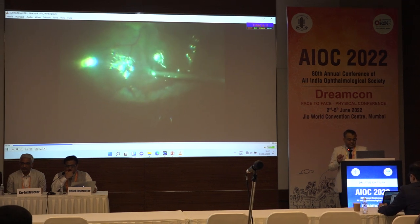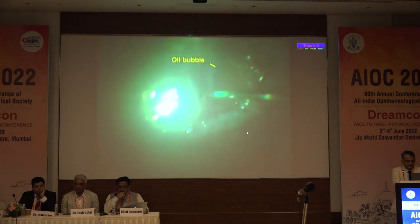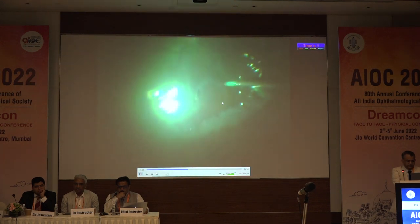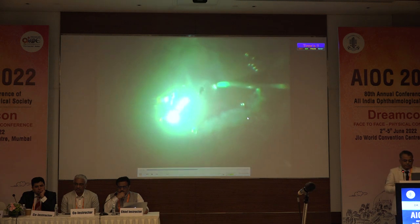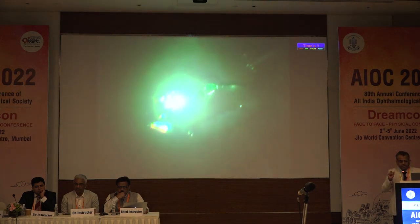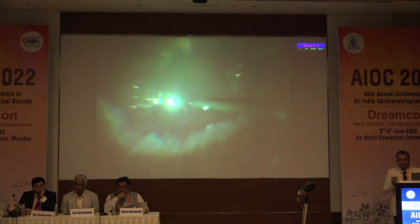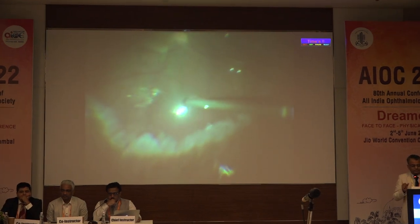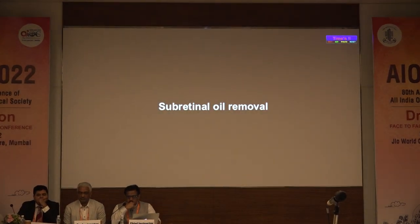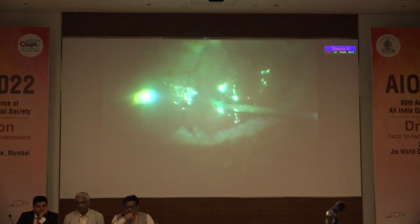I am injecting the saline, and you can see the oil bubble is there. I am pushing the oil bubble with the help of the silicon tip cannula. This silicon tip cannot take out the oil, so I have removed the silicon tip, and by active suction I am taking it out from the steel tip. It will not collapse. So there is no need to make any other retinotomy or retinectomy, and you can take it out from a very small hole.